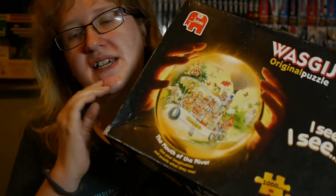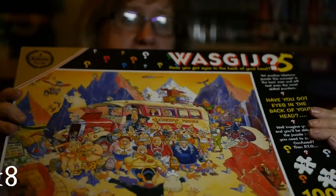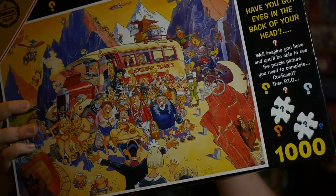Looks like this is a classic, yeah. What do they see one? I think that one's going to be fun to do. 1,000 pieces again. And I also got, oh, it's number 12 in the original puzzle series. This is number 5 from the original packaging as well. Which, yep, this is another, see what they see.